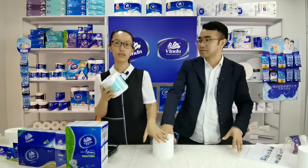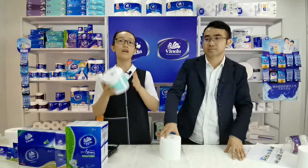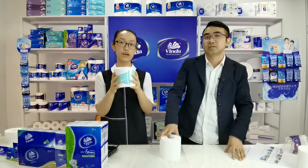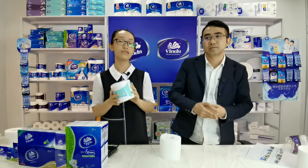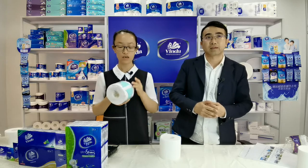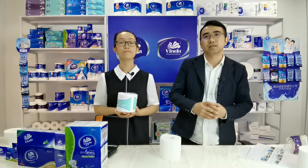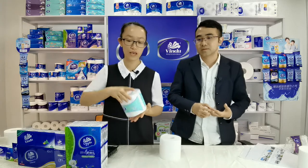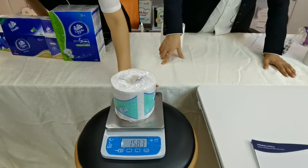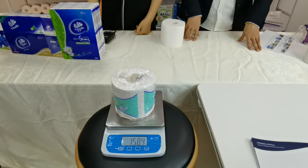And this one is 160 grams, and this one is 150 grams. Also individually wrapped, also 4-ply. 150 grams. And the sheet size is also the same, right? Yes, 138 by 105. So this is with baby soft fragrance. It really smells very good. Maybe we can also test the weight. This is 158, including the core and the plastic bag.